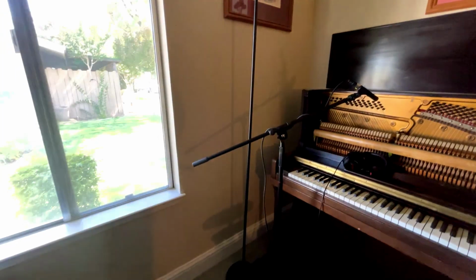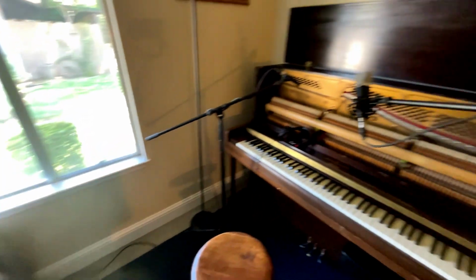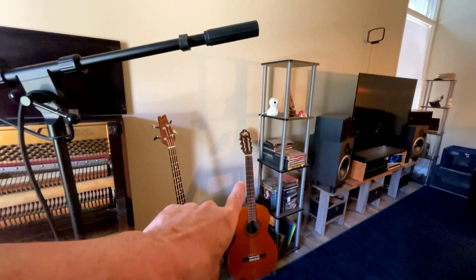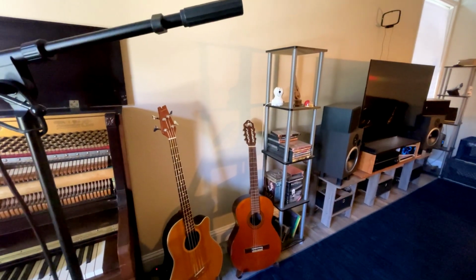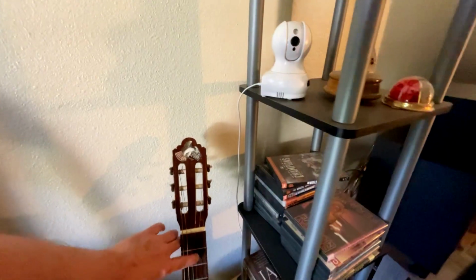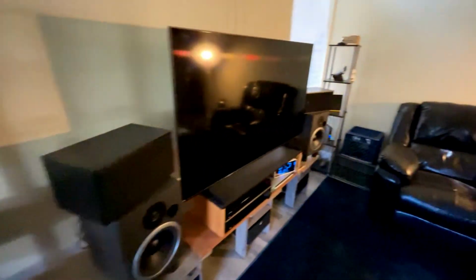So I've got the mic cables running out of the living room, which is here, a beautiful living room. That's a bass guitar, that's my acoustic nylon string classical guitar that I bought when I was in college in the 80s for 25 bucks at a yard sale, and it still sounds great. It's probably way out of tune. Actually, it's not that bad. So I do play those a lot, actually.